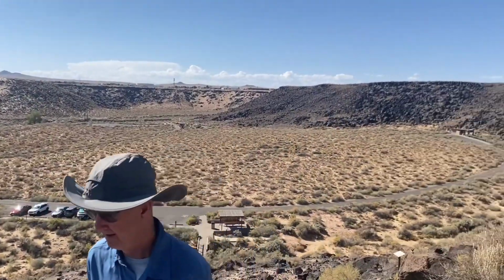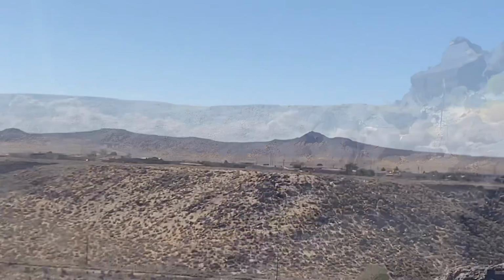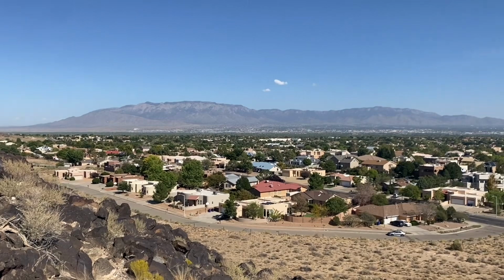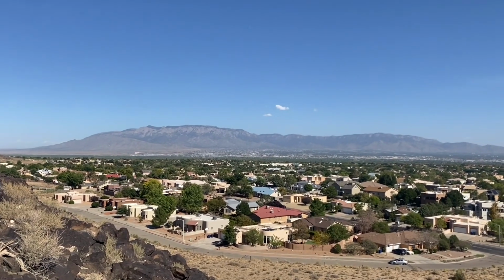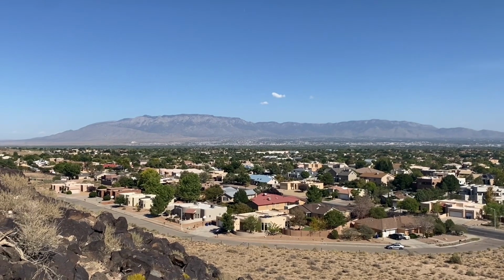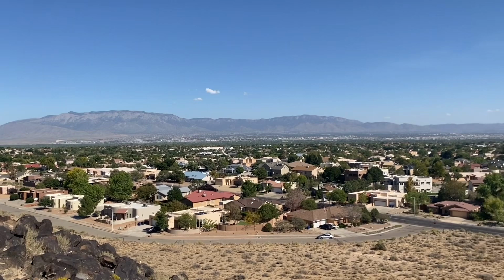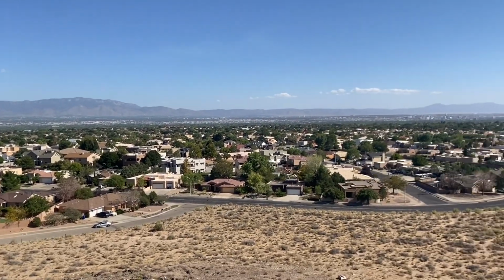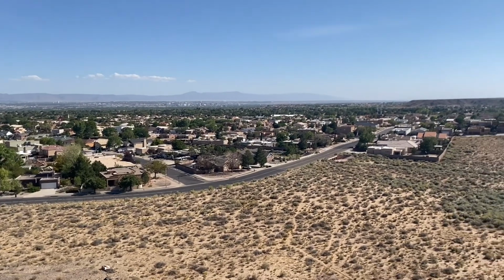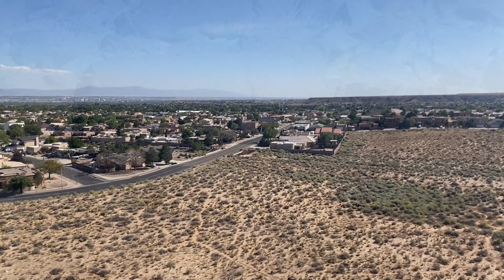This is the view from climbing the escarpment. Volcanic eruptions created those cones. These mountains are the Sandia Mountains. We're 1 mile above sea level now, and those mountains are over 10,000 feet. This is the Rio Grande Valley, first inhabited 3,000 years ago by ancestral Pueblo people.